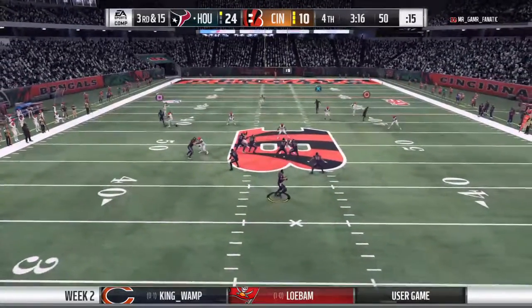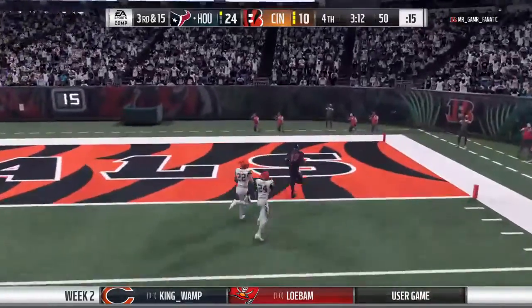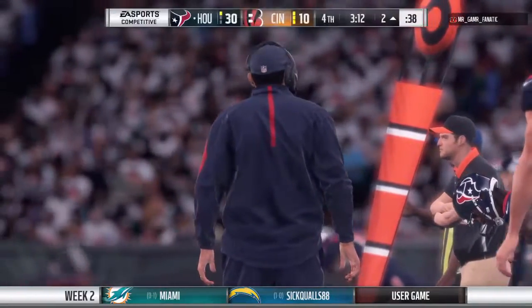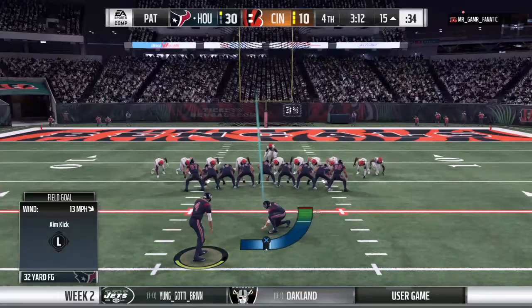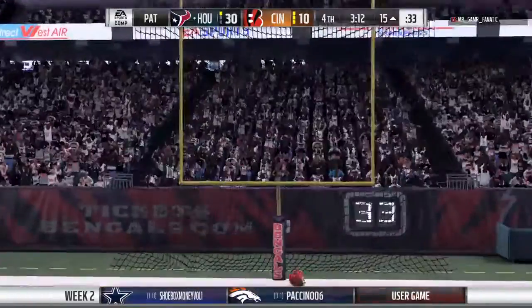From midfield, here's Wentz. He'll rifle this one deep right side. A swing pass caught. Touchdown, Houston. Marquise Wilson, his first touchdown of the new season, and the Texans will add on to their lead. They were still throwing with a comfortable lead here late, and now that lead is even more comfortable.